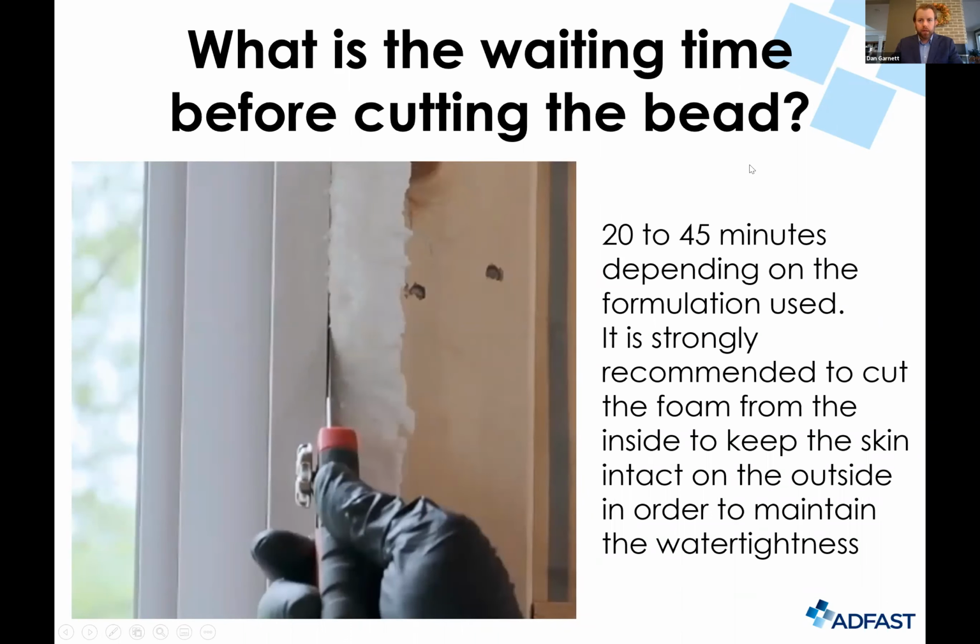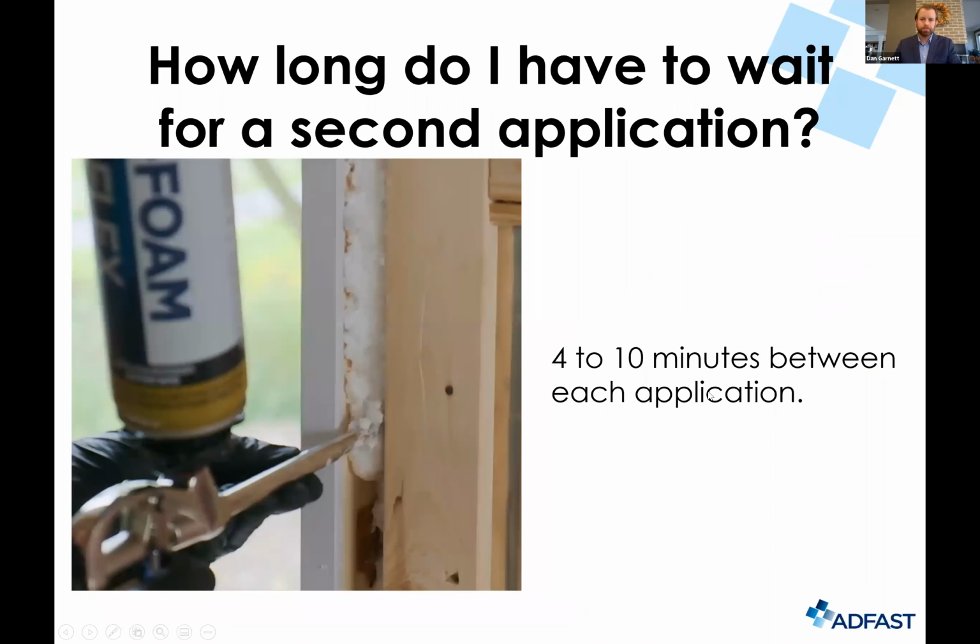So this is a little bit of a technicality here. We do recommend, depending on the thickness of the cavity, anywhere between 20 to 45 minutes, and also depending on the type of product that we're using. Is it Flex? Is it Polar, etc. But it's strongly recommended to actually cut the foam on the inside of that particular cavity, and that's going to help keep the skin intact on the outside, and that's going to help maintain the water tightness of the application. So we're doing the interior of the cavity, not the exterior, and that's going to help maintain water tightness.